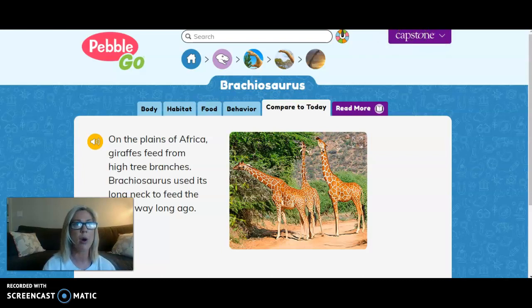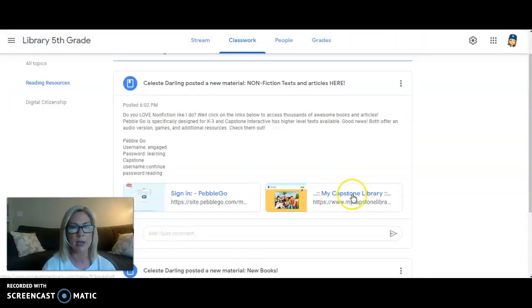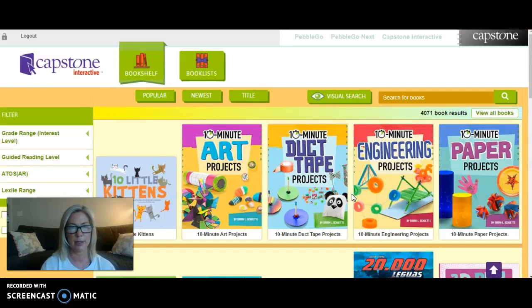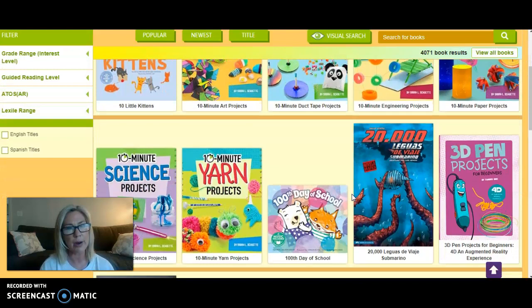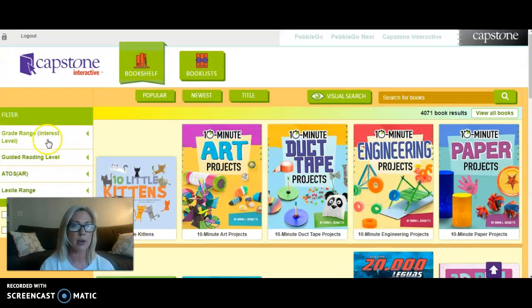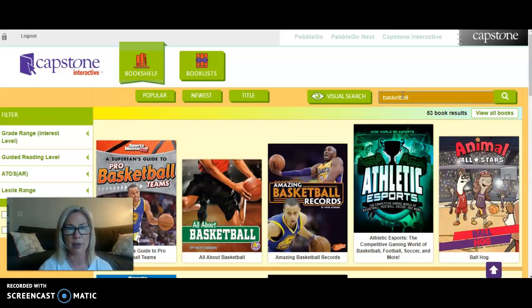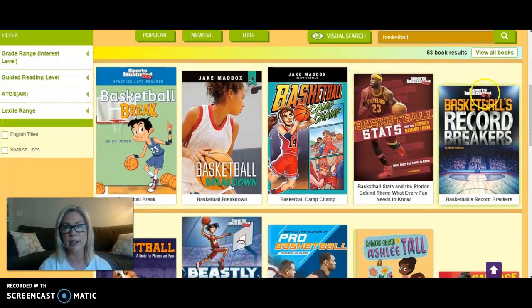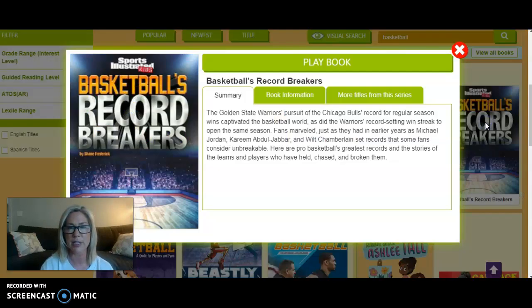Okay, next I want to show you Capstone, and you can literally just go right here and link to Capstone, or back here you can go to your Capstone library this way. The login information was listed on your Google Classroom, but here you can just browse through different topics. You can look at your reading level if you know it, or you can just do a search. I'm going to search basketball to see what is available there. And here are all kinds of great basketball books.